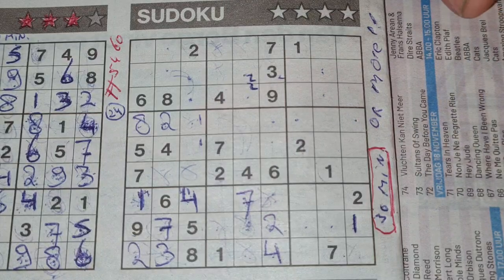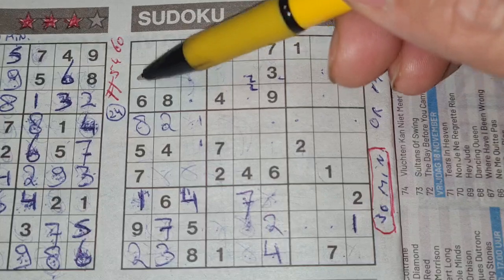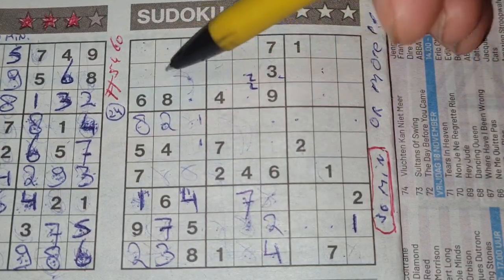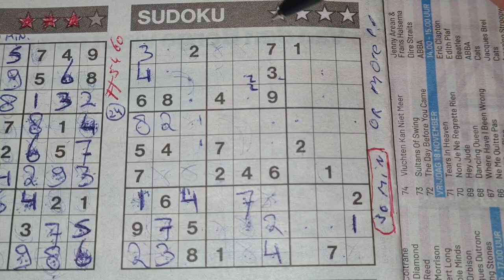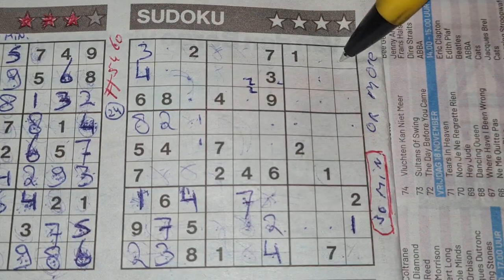Alright. 2 missing numbers now in the first column for numbers. The 1 and 2 are used, 3 is missing and a 4 is missing. 3 and a 4. We have a 3 in the second row, so no 3 there. 3 should be here and a 4 goes there.